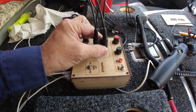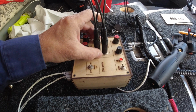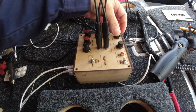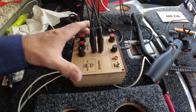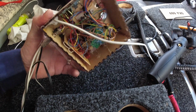Unfortunately, I can't move these headphone and microphone sockets for the headsets away because they're mounted on the printed circuit board. One of the reasons for building this box was that the volume control and the squelch control were so close together in the manufactured product, I could barely operate them while we were driving. So I've built this up and it's worked out quite well.